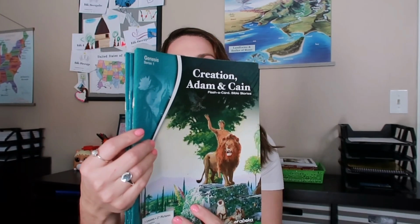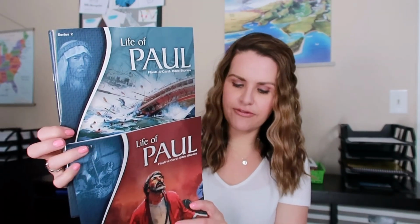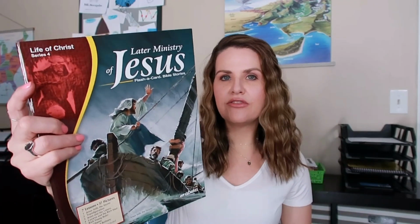I'm going to start with these ones here. You can see here it shows what series this is. This is coming from Genesis. So we have Creation, Adam and Cain, Abraham and Isaac, Enoch, Noah and Babel, Jacob, Joseph, and then stepping into this set here, this is Life of Paul. And then this is the second book to Life of Paul. We have Boyhood and Early Ministry of Jesus. This is going to be from the Life of Christ series. This is Jesus Heals and Helps. And then we have the Later Ministries of Jesus.